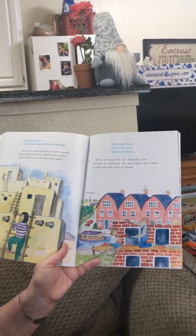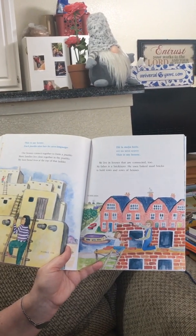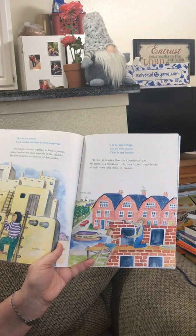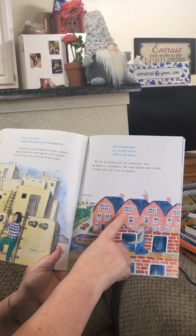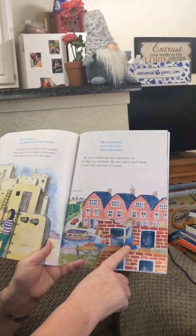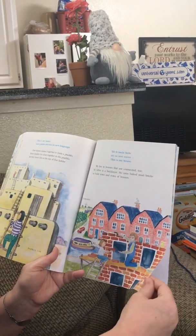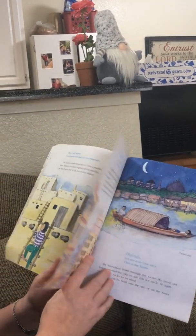This is in the Netherlands. They might say, Dit is mijn huis. This is my house. We live in houses that are connected too. My father is a bricklayer. He uses baked mud bricks to build rows and rows of houses.